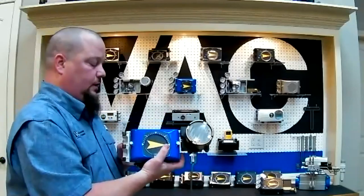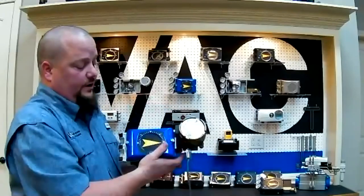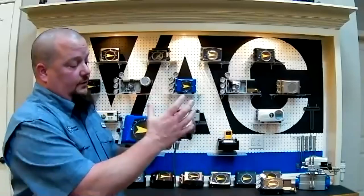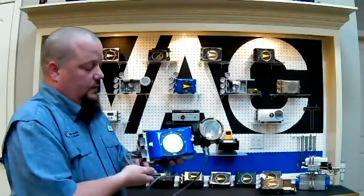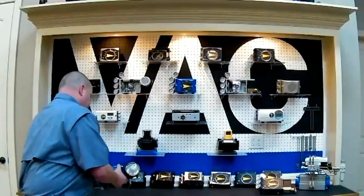You don't need nitrogen or compressed air or anything. It can actually use line pressure, reduced down, and with this unit, you can use that as a supply. This unit gets used a lot in remote locations.